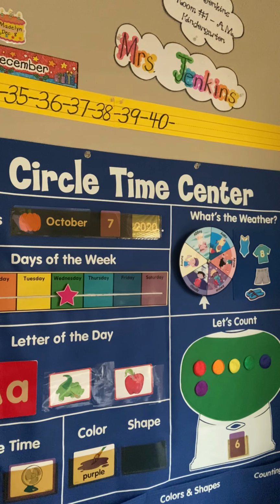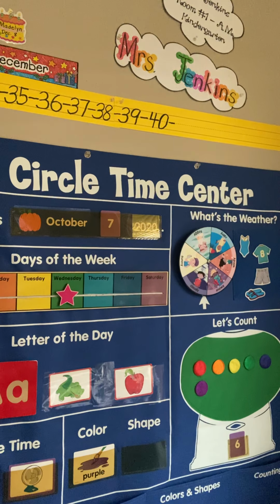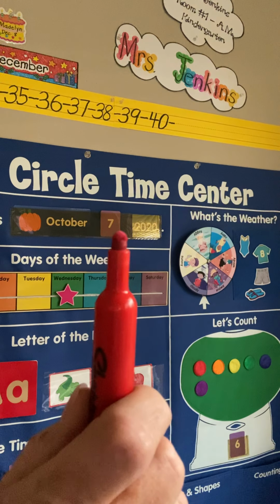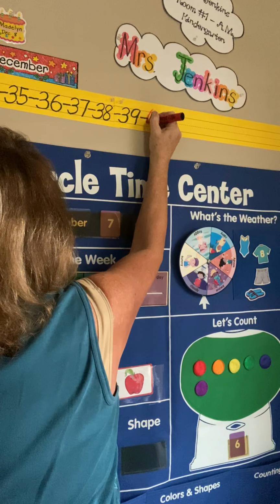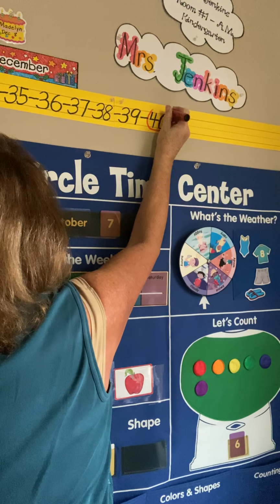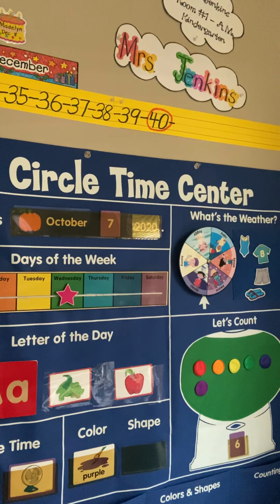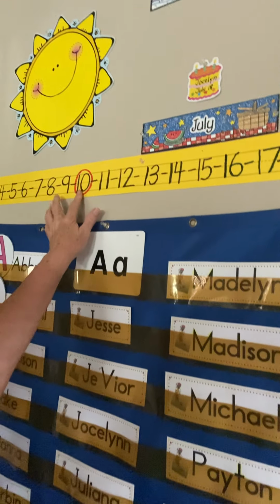Now, because we bundled and we changed, we went from counting from the 30s to the 40s, I'm going to circle it with a red marker. That way, if we want to, we can go back and just count by 10s. In fact, let's do that. I'm going to move the camera all the way back down at the end of the strip, and we'll just do the ones we have circled.